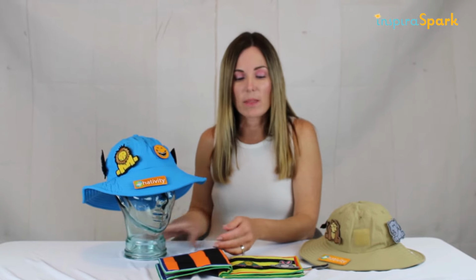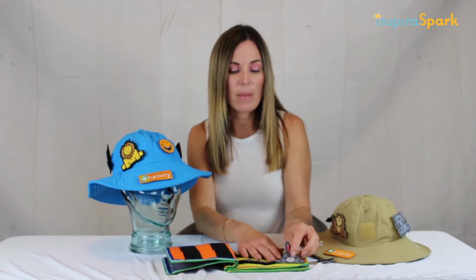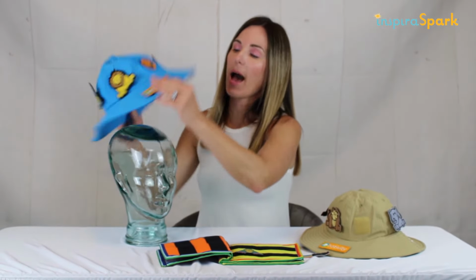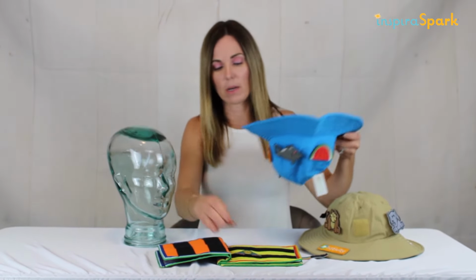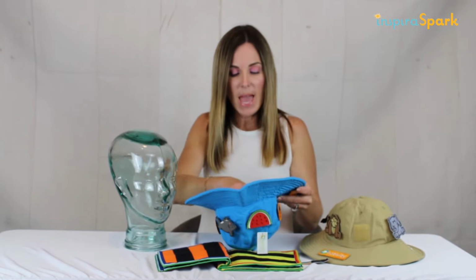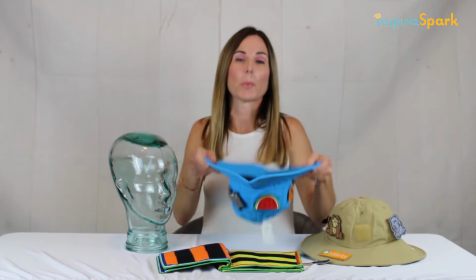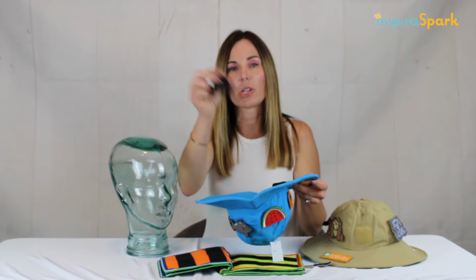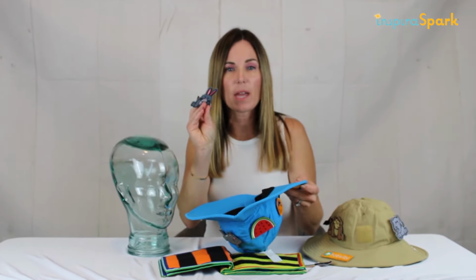Another way that I like to use the patches in a really fun and exciting way is to play games with them. For example, maybe we use something like the bunny. And so we'll take the hat and flip it over and maybe put the bunny and the parrot and a couple other animals in. I like to use it as kind of a grab bag where you put them in, shuffle it up, and then let a child pick out one of the things.